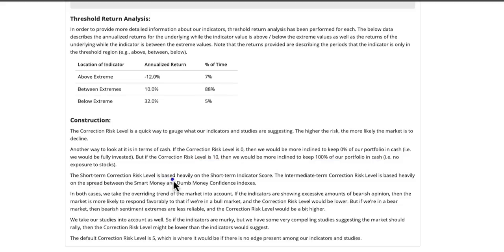How do they calculate this? It's based on a short-term indicator score. The intermediate-term correction level is based on the spread between smart money and dumb money confidence indexes.